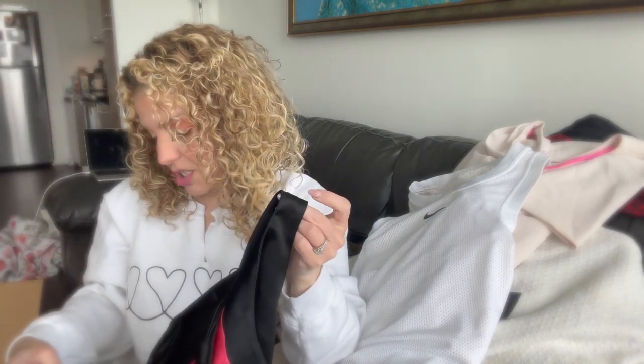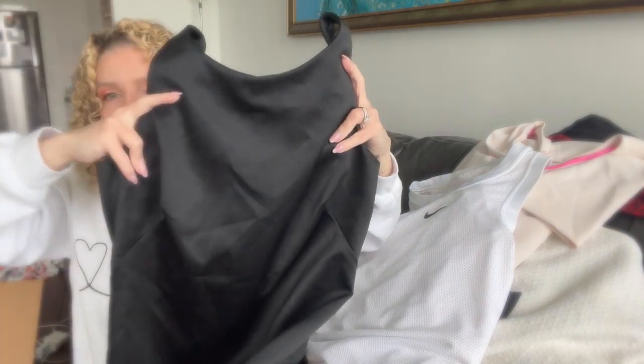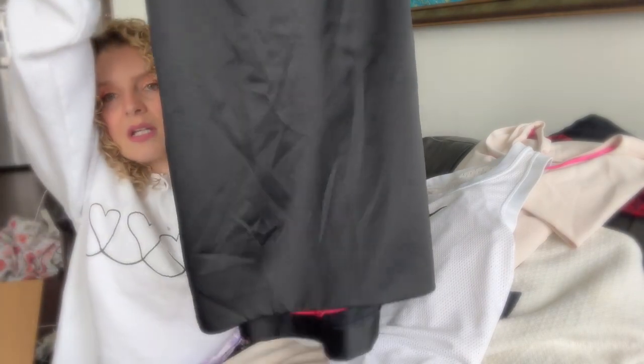ABS Collection, size 6. This is adorable. Okay, so it's like a black satin looking dress. Okay, so if you can see, knee length. And in the back, look how cute. It's got the pink lining and it's got the little bows.